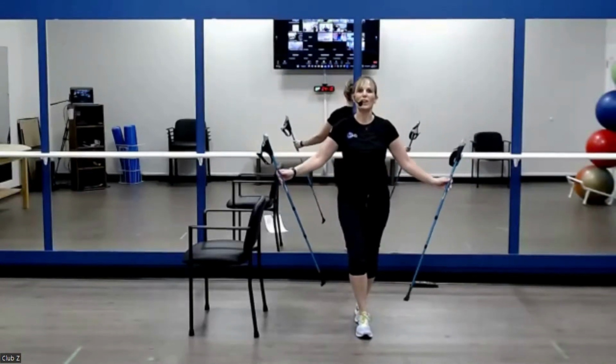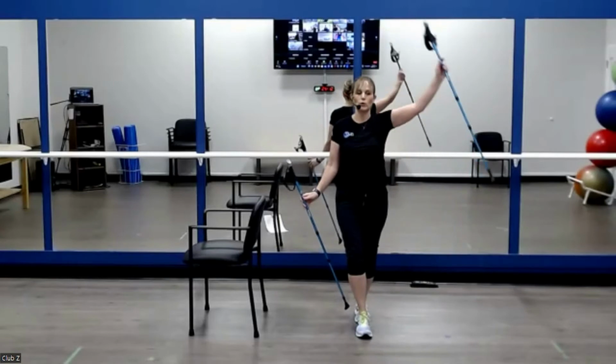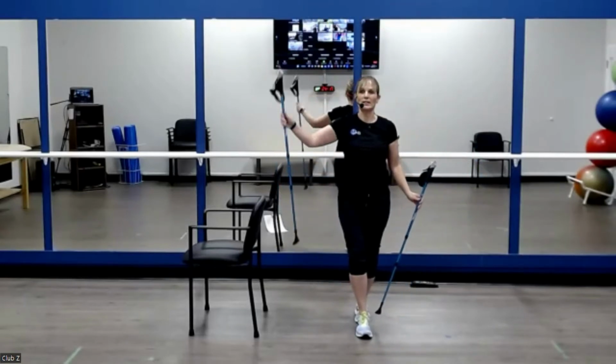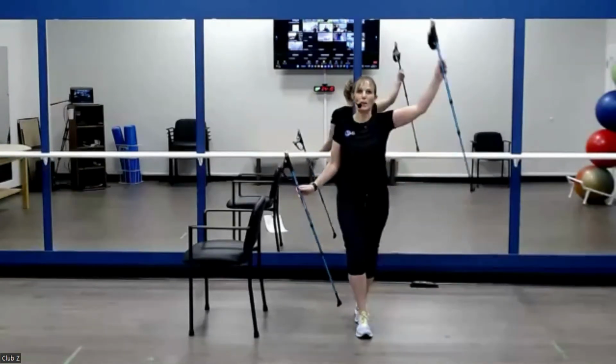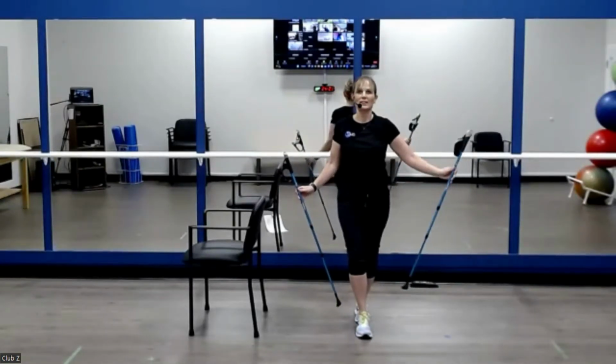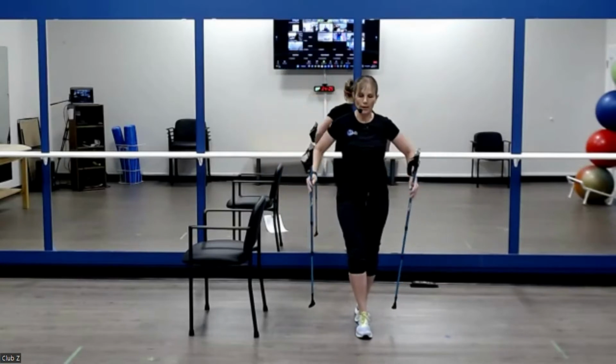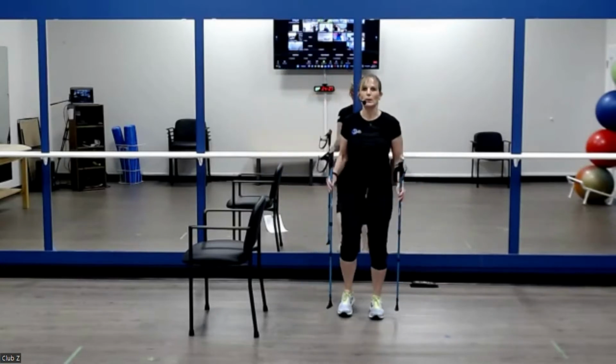And if you're doing the arms, see how it feels now if you do one arm and then the other instead of doing 2 at once, because that actually is harder from a balance perspective, isn't it? Good. Lovely. All right, come on down. Shake that out a little bit.